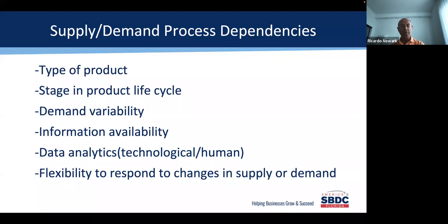Stage in the product life cycle. If you're launching a product, there's a lot of uncertainty about the demand that you need to reflect in your flexibility. If you're in a growth stage, you need to be able to have enough product to fuel the demand. If the product is in its maturity, then you need to act accordingly. You need to be aware of the demand variability and have information to learn about it as soon and as reliably as possible. Demand varies constantly, but the key thing is to have early information to react. So information availability is very important.